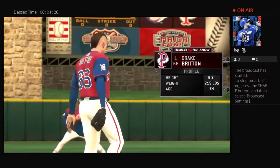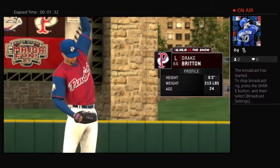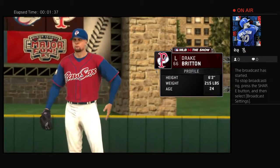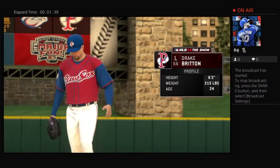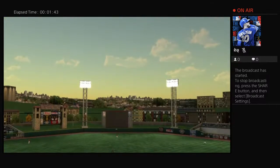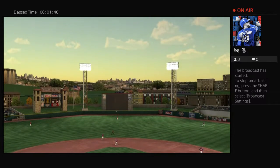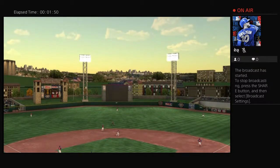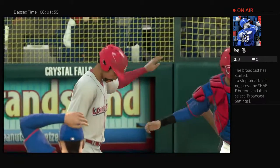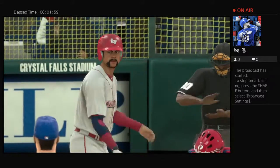Drake Britton will be on the mound to face them, and if he's going to be successful against these hitters, he's going to need to keep the ball down in the strike zone without question. David Tejada moves towards the batter's box. We're just about set to get underway tonight.